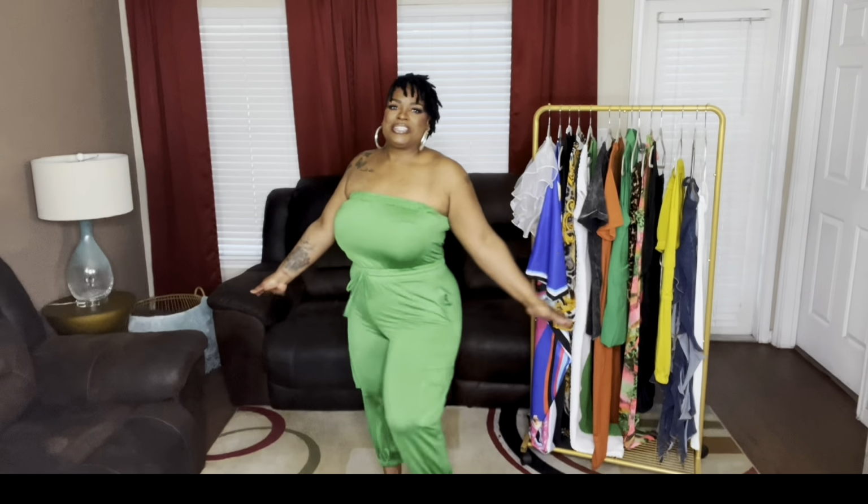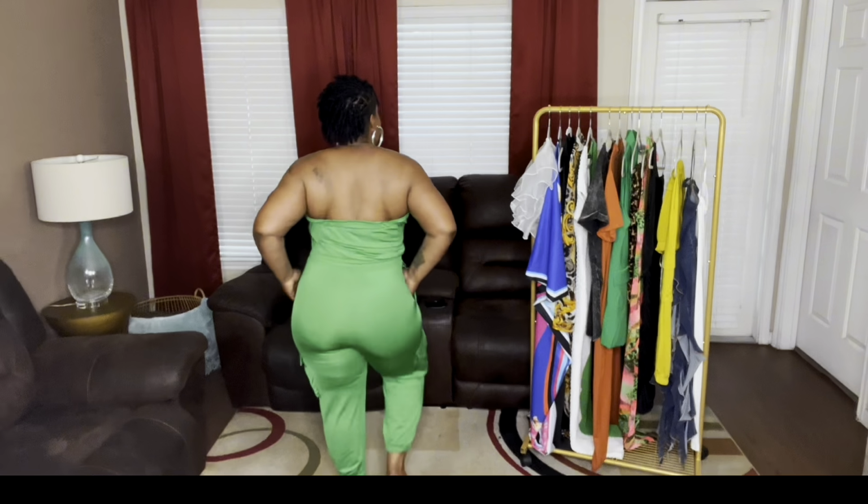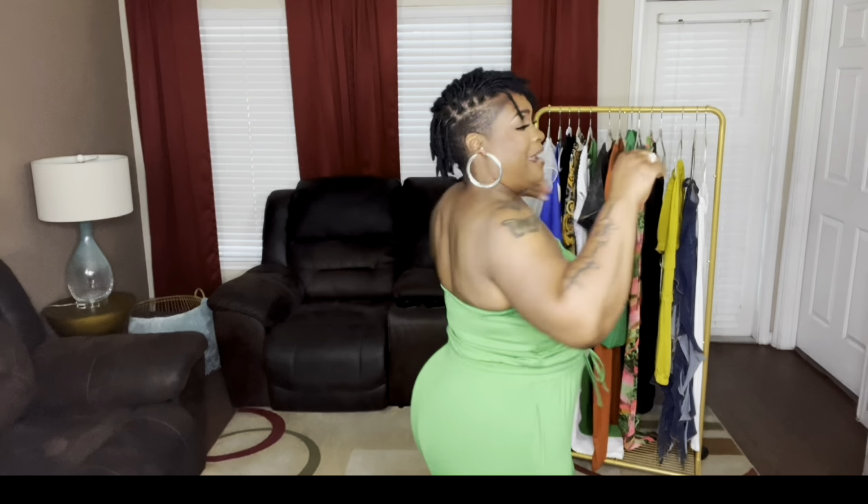Next up, we have the Lucky Girl jumpsuit. Kelly Green. She is super cute, perfect for this summer season. Now let me tell you all about her. As you can see, she's tube style. Elastic around here, around the back, and it stays up, y'all. You know how sometimes these elastic things just keep dropping? It stays up. Drawstring here. This is a functioning drawstring, so when you pull it, can't pull it too hard, but when you pull it, it will cinch the waist.